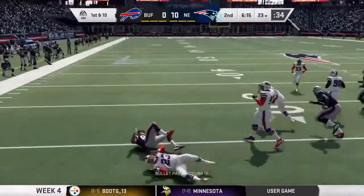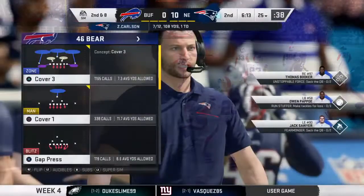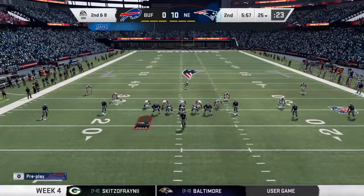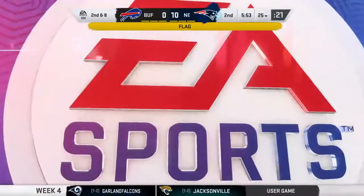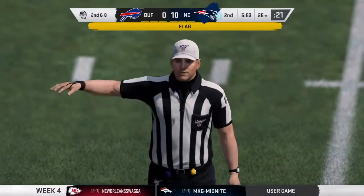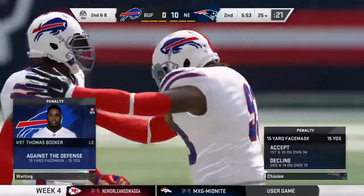He gets this one to Johnson. Gives him a couple on the catch. It's 2nd and 8. To throw on 2nd down. Carlson. And he's taken to the ground, but he was pulled down by the face mask. Here come the flags. And I believe this is going to be a 1st down.